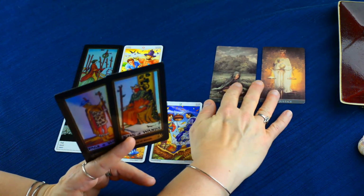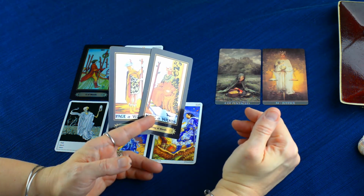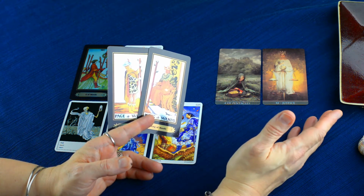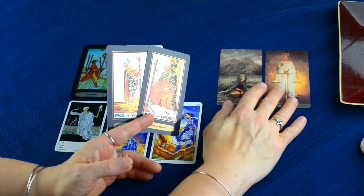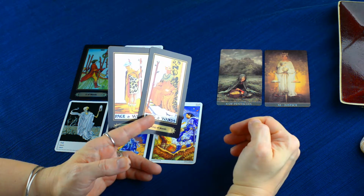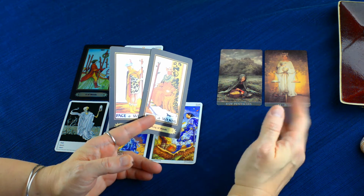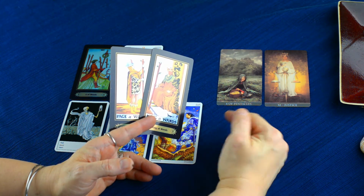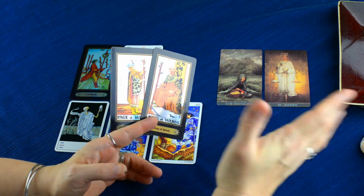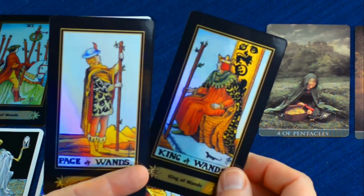Let's say you have a problem in your relationship, and you guys are at a stalemate a lot of times, like you've been arguing or fighting and nobody's really making any progress. Maybe now you'll come up with a new idea. You're going to look at things a little differently, and you're going to be able to solve that problem because you're going to be able to flip it on its head and change it around and go, oh, if I do this, new idea, new fix. Because we also have the Page and the King of Wands, which are really awesome energies here.